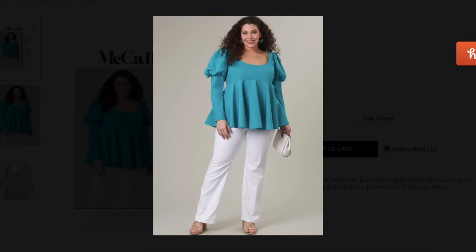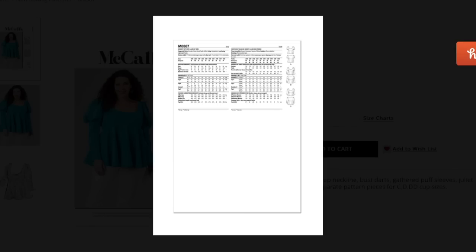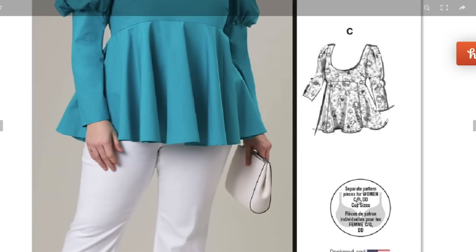Yeah, that is a full-on circle skirt. So pretty in the back. I just love how smooth it is with the zipper on the side. All right, there's the women's version. Oh, and then I didn't even think about this, but different cup sizes for women's. So it goes up to double D.